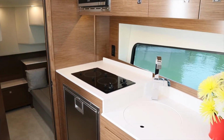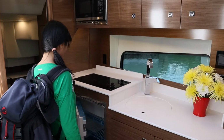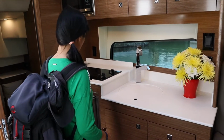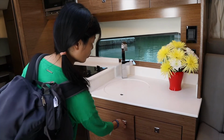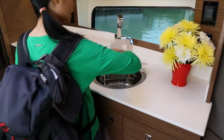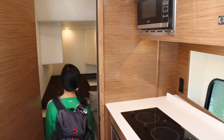Looks like there's a little tiny kitchen over here. Yeah, this is the refrigerator. So small. Like it. Everything's kind of small on it, isn't it? Trash bin. Sink, huh? The round sink. This is the first one we see. Round sink. Two stove.